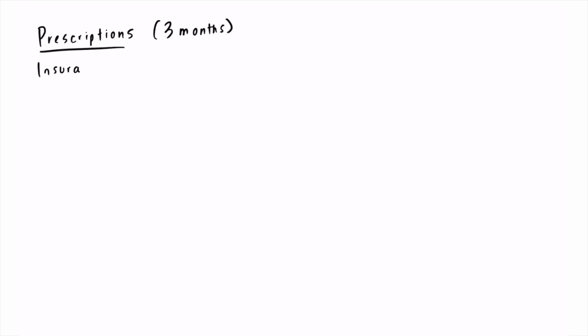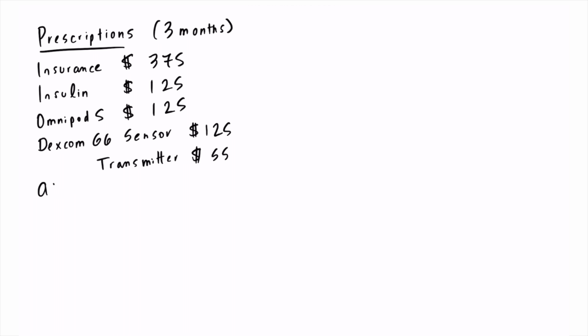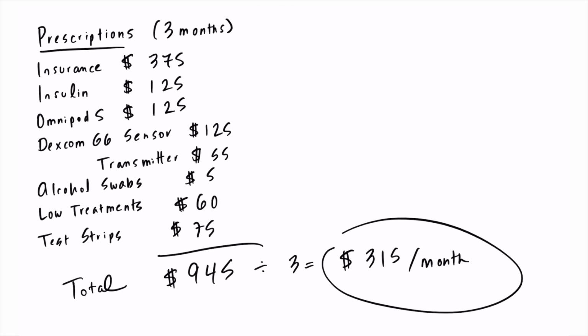Insurance, $375, insulin, $125, Omnipod 5 pods, $125, Dexcom G6 sensor, $125, Dexcom G6 transmitter, $55, alcohol swabs, $5, glucose tablets, aka low treatments, $60, test strips, $75. That total every 3 months comes to $945 divided by 3 equals $315. So for the prescriptions or things of that nature, $315 per month.